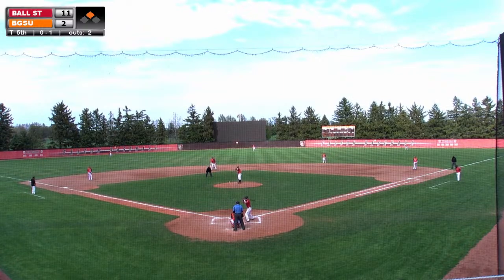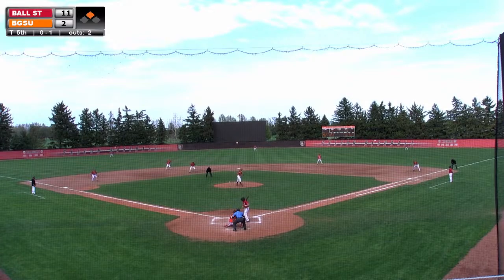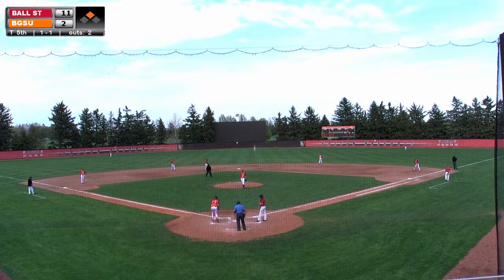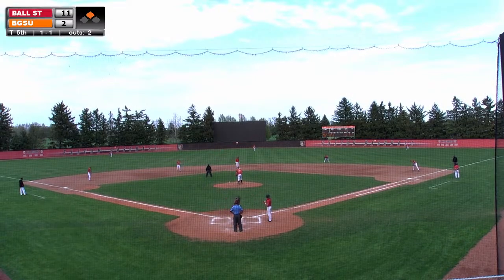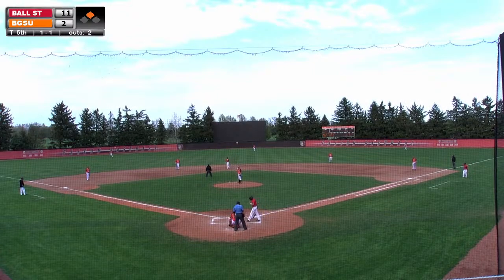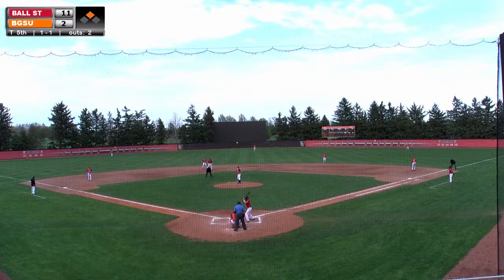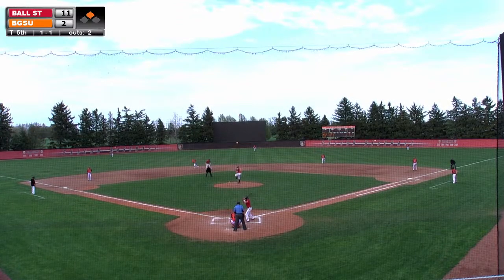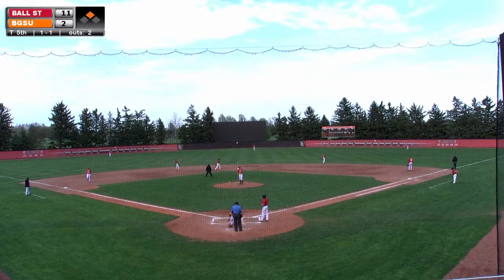Nothing in 1 to Powell. McLean again comes set and pitches. Down in the dirt, knocked down by Haas. 1 ball, 1 strike. One pitch from McLean. Caught the outside corner for strike 2.